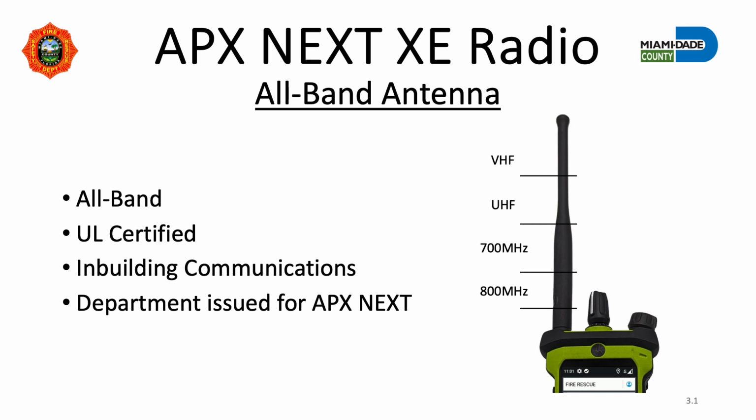The Miami-Dade Fire Rescue APX Next radio is capable of transmitting and receiving on a wide range of the radio spectrum. This enables personnel to communicate with many agencies throughout South Florida and nationwide. The antenna issued with the radio has been tested to ensure compatibility with Miami-Dade Fire Rescue and other public safety radio systems. Not using the correct antenna may compromise in-building transmissions, resulting in a loss of communications. Finally, use of an antenna that was not supplied with the radio may cause damage, requiring repair or replacement.